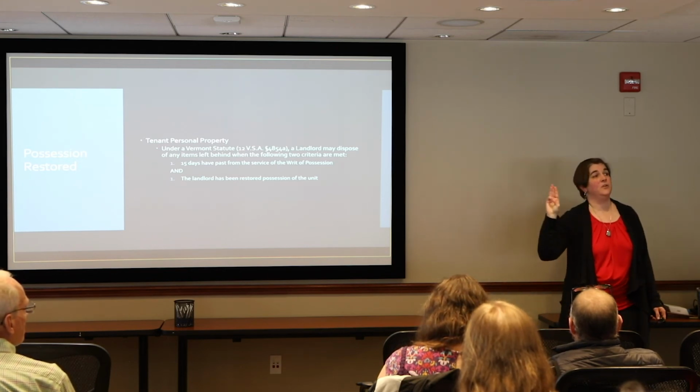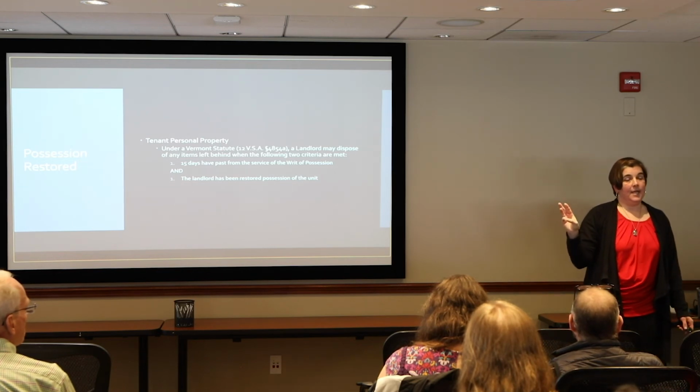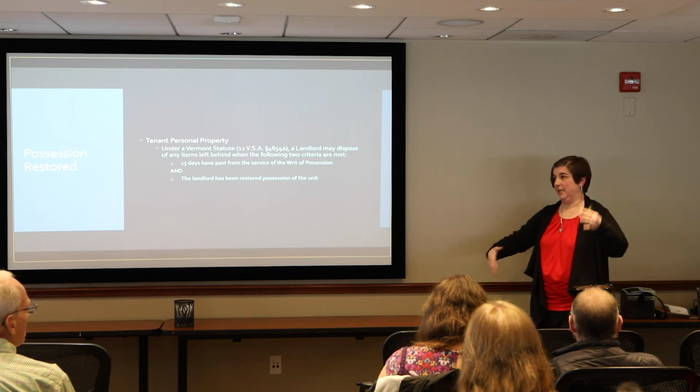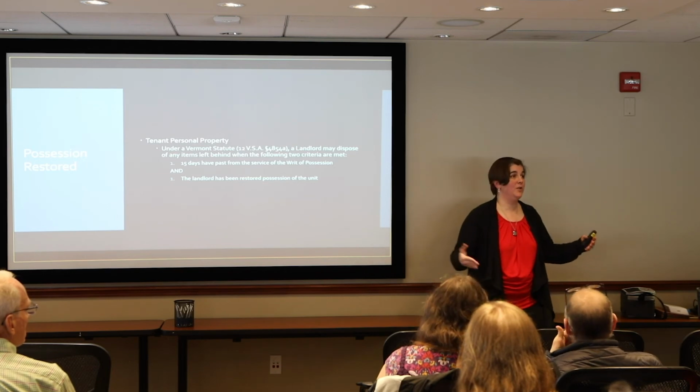The third one is in the case of an emergency. In an emergency, you can go in without notice or without consent. And there's some more of that section that says if you have an imminent belief or reasonable belief that there's imminent harm to person or property. So that would be things like a welfare check. That would be things like windows open in the middle of the winter. That would be everybody's favorite, running water.